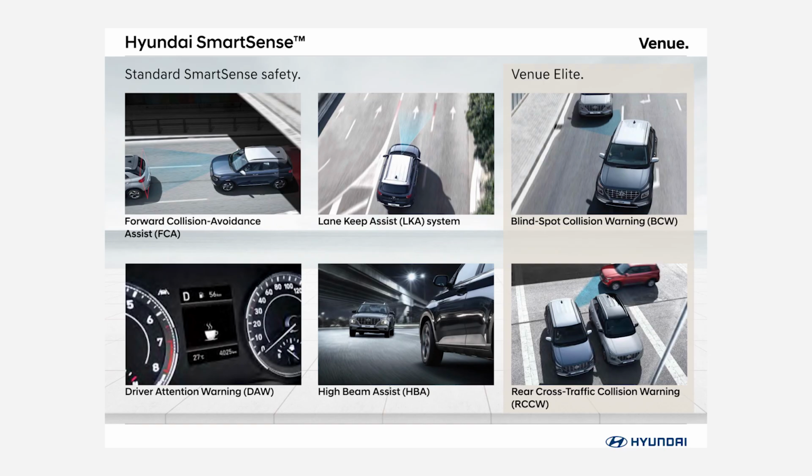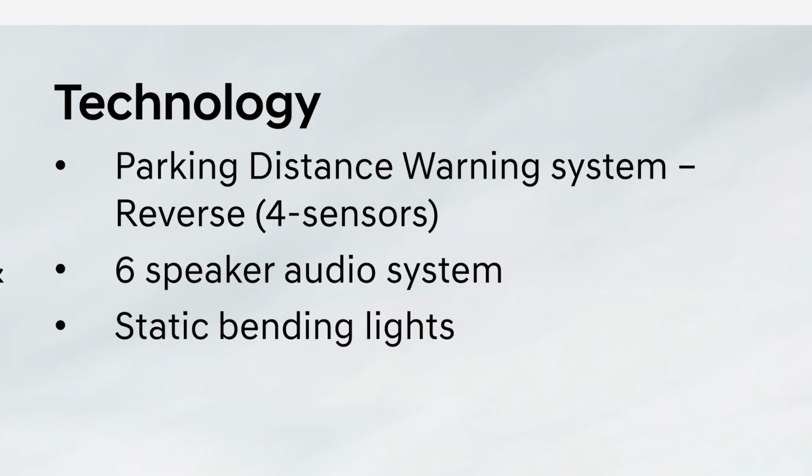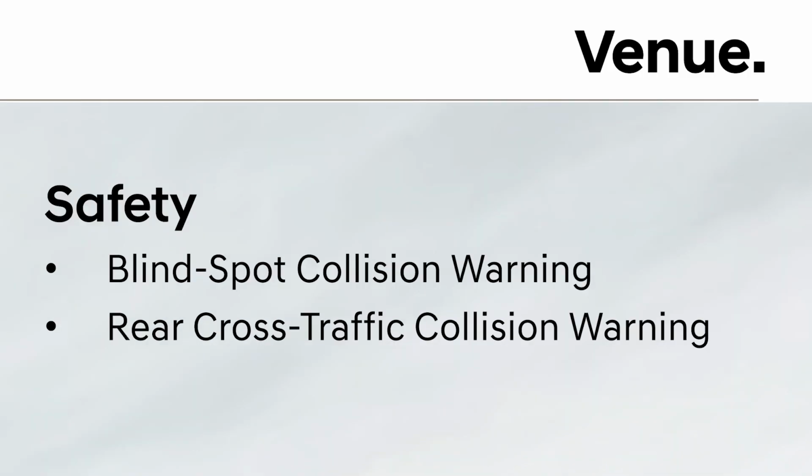In terms of safety features, Hyundai's Smart Sense Safety Suite is standard on every Venue, with automatic emergency braking, lane keeping assist, driver attention warning and high beam assist. The Venue Active adds a rear parking distance warning system and LED daylight running lights. Moving up to the Elite, customers also get blind spot collision warning and rear cross traffic collision warning.